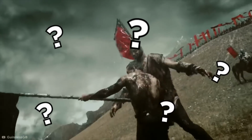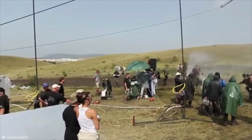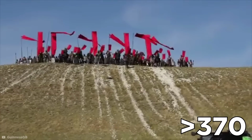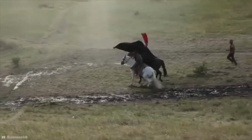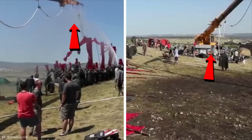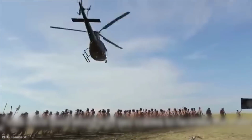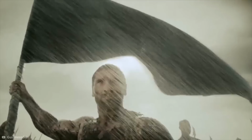So how were they able to make such a chaotic battle look so realistic? Manpower is the answer to that one. Over 370 cast and crew were involved in the shooting of the 60-second advert, along with 20 horses, 57 swords, 2 giant cranes carrying rain machines, and a helicopter, all shot in the desolate battlefields of Hungary. No expense spared, it would seem.